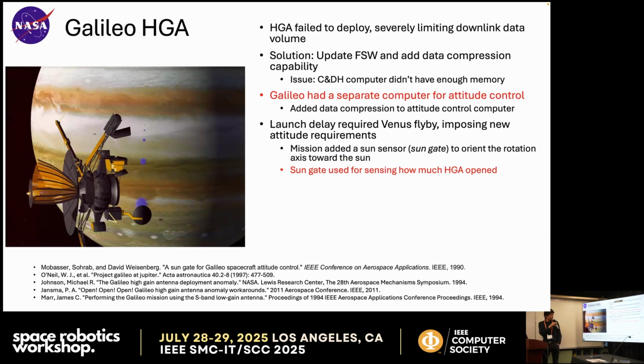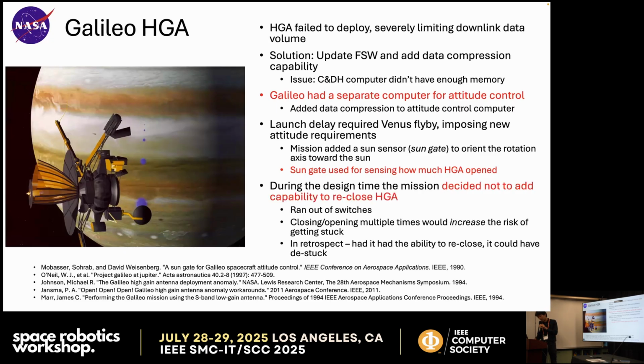It turned out that this sun gate was the best sensing method to figure out how much this high gain antenna is open, because they can sense the shadow from different angles, and they can figure out which ribs are stuck. Right? So that's interesting serendipity. And then, so this is kind of opposite to the InSight mode. It had some right sensors.